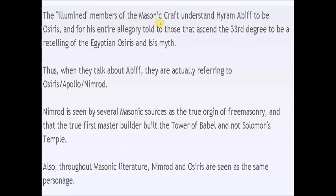Now this goes right back to the Masonic craft. And if we read here, they believe that Nimrod to be Osiris, or Apollo, or Nimrod, because these three are one. It's the same. It's a different name for the same person. So there you can see. So when they talk about Abif, they're actually referring to Osiris or Apollo or Nimrod. Nimrod is seen by several Masonic sources as the true origin of Freemasonry, that the true first master builder was Nimrod, and he built the Tower of Babel and not Solomon's Temple. Also through Masonic literature, Nimrod and Osiris are seen as the same personage.